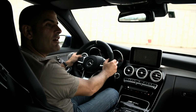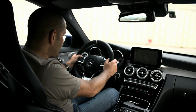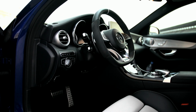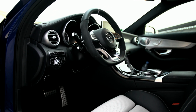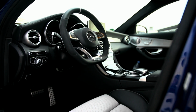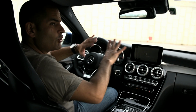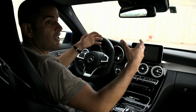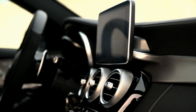Welcome to the cabin of the new C63 AMG. I thought we'd have a look round here to divert us from the obvious sideways stuff that's either happened or about to happen, depending on the edit. And we will talk you through some of the bits and bobs. This cabin is controversial. It's a normal C-Class cabin, and people don't like this big thing that looks like an iPad that's stuck on the dashboard. I do, because I'm obviously aesthetically challenged.